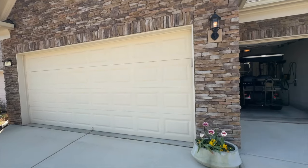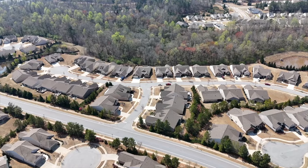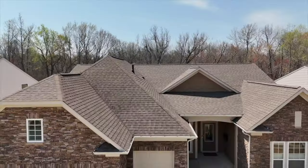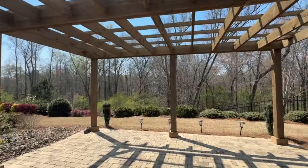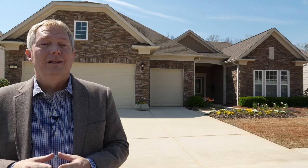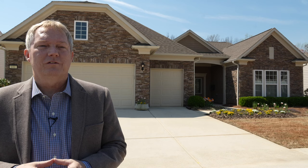There's a 2-car garage plus a 3rd garage for the golf cart. This home sits on a double cul-de-sac street with limited through traffic, and the house backs up to a wooded area, so you've got more than the normal level of privacy and a desirable backyard view. Let's go take a look around, but don't forget, stick around after your tour and I'll show you around what Sun City's got to offer.